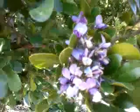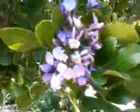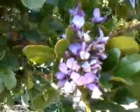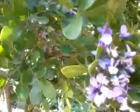What we're looking at right now is Sophora secundiflora, also known as the mescal bean. Very beautiful ornamental. Has a fascinating history too. It's a very beautiful plant. Produces a very ornamental bean, which is also very poisonous. So you have to keep that in mind if you decide to use this as an ornamental.